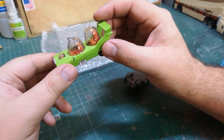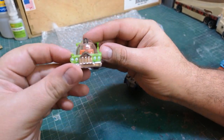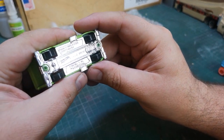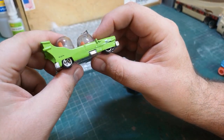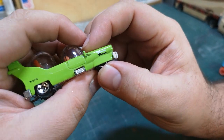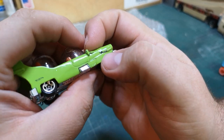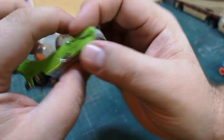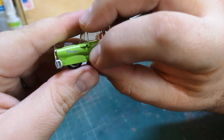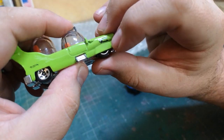This, if I remember rightly, is Homer Simpson's car. And it just says Hot Wheels underneath here. What does that say there? I think that does say Homer. I'm not too sure what that says. Oh, yeah. Okay. So I think it's supposed to overlay, but yeah, it's the Homer.